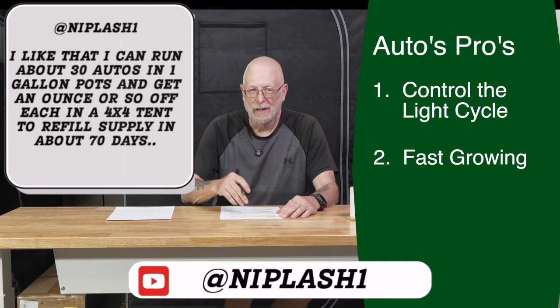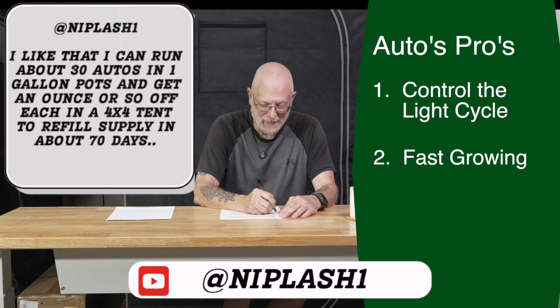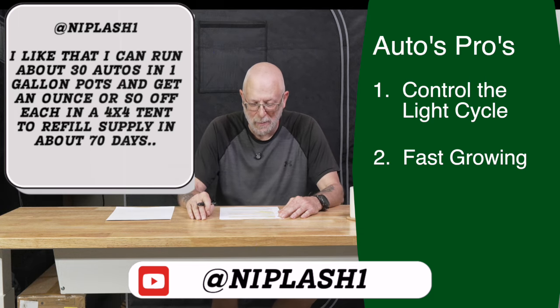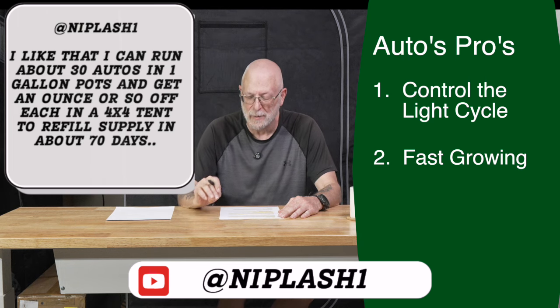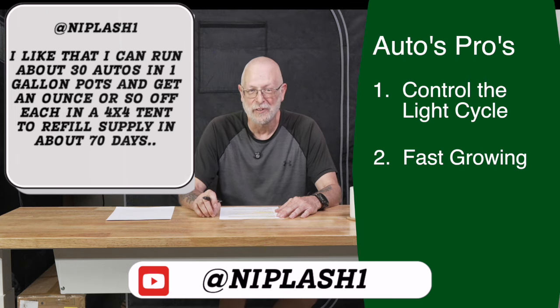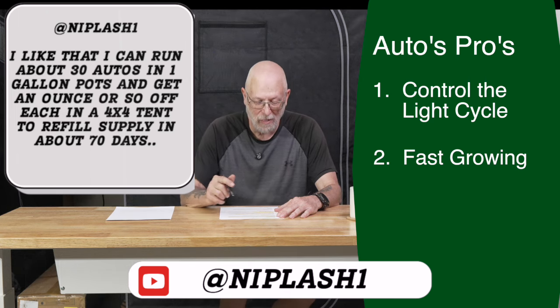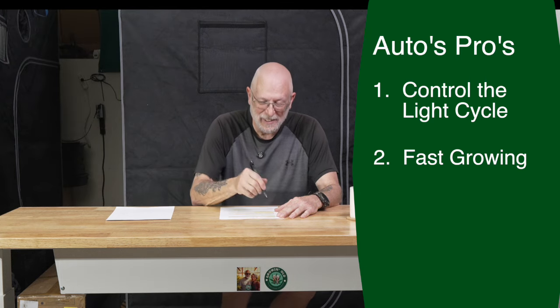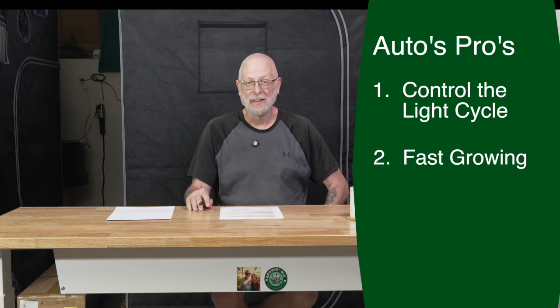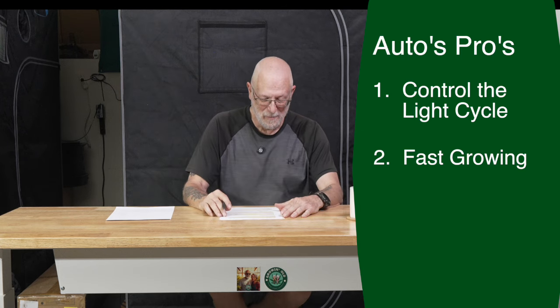Now, I like this quote. This is his comment: I like that I can run about 30 autos in 1 gallon pots, get an ounce or so off of each in a 4x4 tent to refill supply in about 70 days. Now that, you need to check out Niplash 1. That's great. I love that.